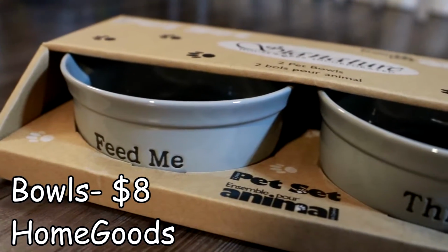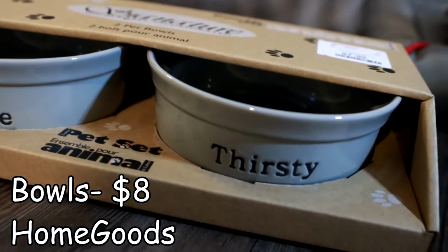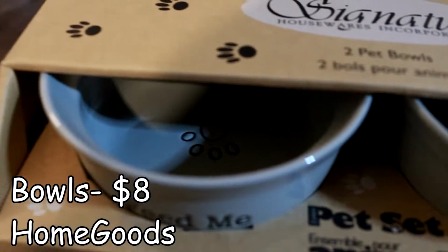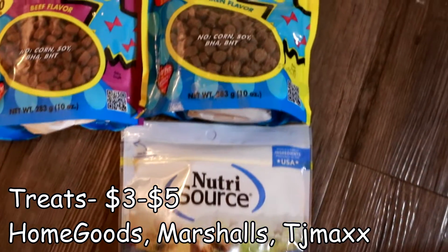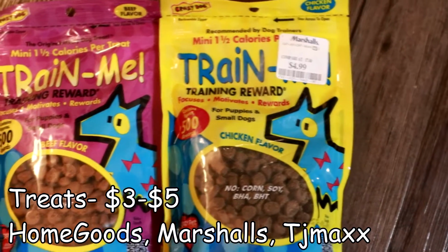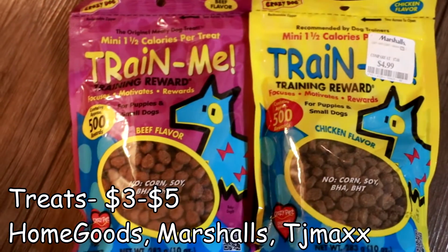And here are the very cute bowls. They say feed me and thirsty, and I have the cutest little paw prints right inside. As for treats, I got the chicken in Nutrisource and both chicken and beef in the Train Me treats, just as incentives for when I start training him.